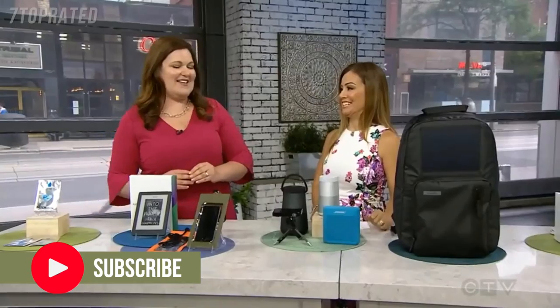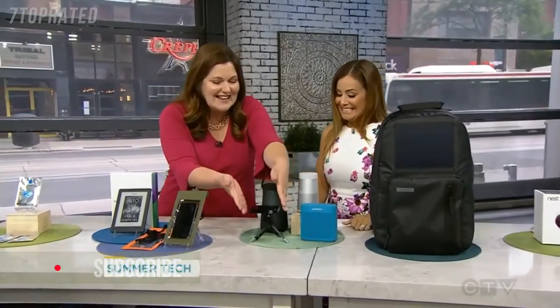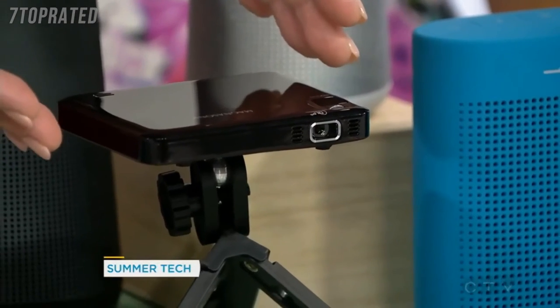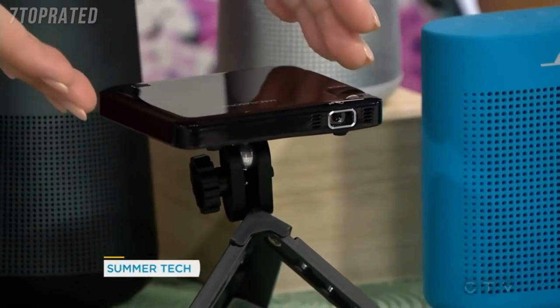Hey, everybody, hold on to your horses. We want to watch TV, movies, stream something. Yeah. What do you have for us, Avery? Okay, so look at this. This tiny little thing right here. This is a video projector. It's so small.